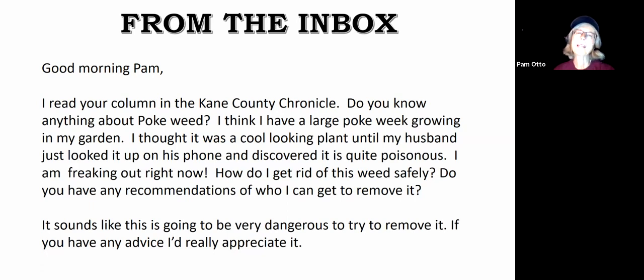And also pokeweed, a lot of people do consider it a weed. I've joked with other nature friends that when you look up something that isn't universally liked, the first results that tend to show up in a search engine are how to get rid of it. So clearly this person was quite concerned, and I was more than happy to allay her fears.